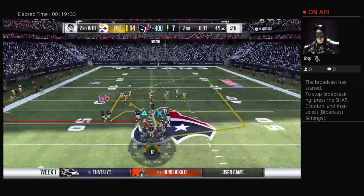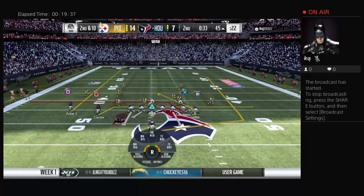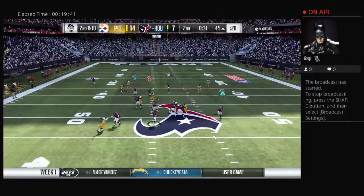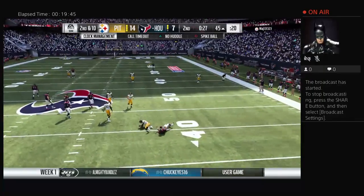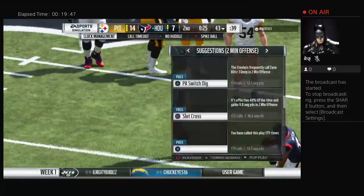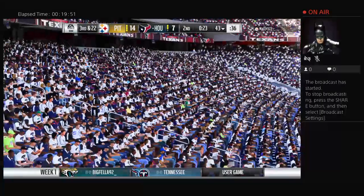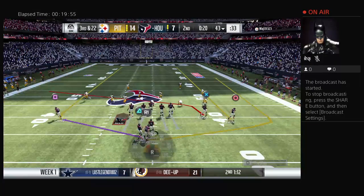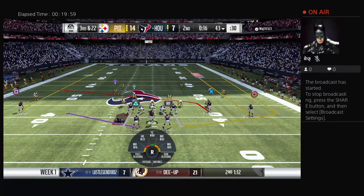So after the incompletion on first, now 2nd and 10. Target. Throwing again is Watson. Eluding the pressure right. And he can't find anywhere to go with it, and he goes down. Well, nothing takes a start to have a good drive, quite like a big loss on a sack, does it? Now they're looking at a 3rd and long, and suddenly the momentum shifted to the other side of the football. And old Mo is a very, very fickle man.